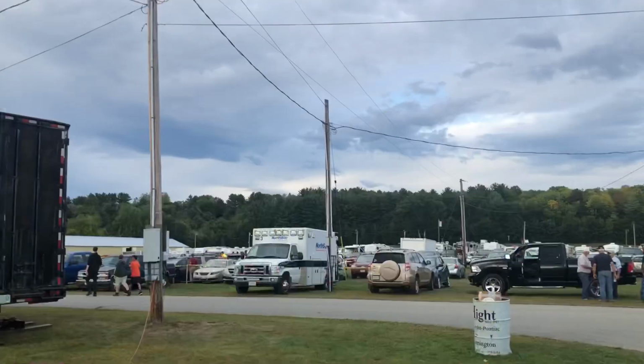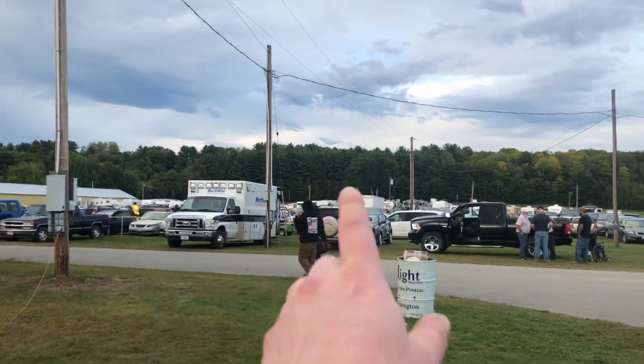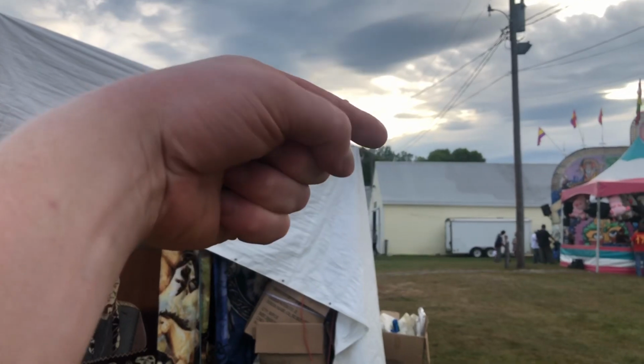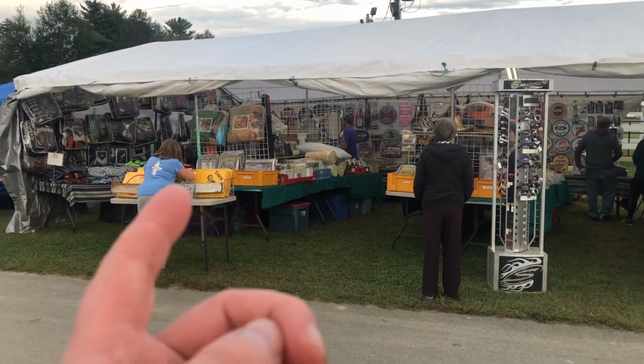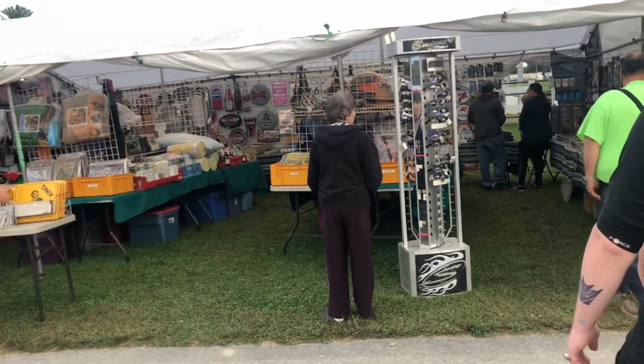Ample amounts of parking. Parking over in this section is actually $10. Across the way on the outside where we came in the other day is gonna be $3. Now we're gonna go ahead and look through a bunch of the shops that he likes to look in and see what we can see.